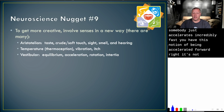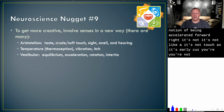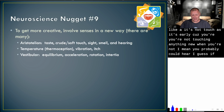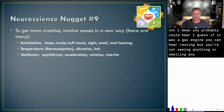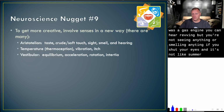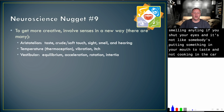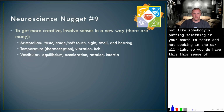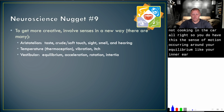It's not touch necessarily, because you're not touching anything new, and you're not, I mean, you probably could hear, I guess, if it was a gas engine, you could hear it revving, but you're not seeing anything or smelling anything if you shut your eyes, and it's not like somebody's putting something in your mouth to taste. They're not cooking in the car. All right. So you do have this sense of motion occurring around you. It's equilibrium, like your inner ear.